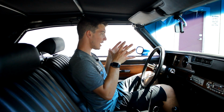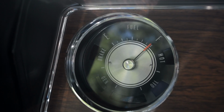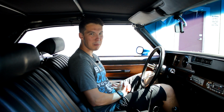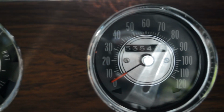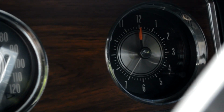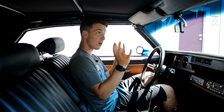Moving on, I guess we'll start with the gauge cluster. Obviously, no digital readout on this one. You do have your readout for your fuel, and then it says hot oil gen brake. I think that's a t-shirt, hot oil gen brake. And that basically gives you a readout of everything in there. And then you have your speedometer and your tachometer. And then you have these old analog buttons for your wipers. You have a turn signal. And then this is the button for your top to come up and down, which is just crazy.